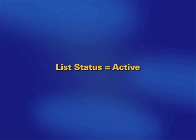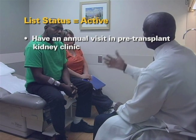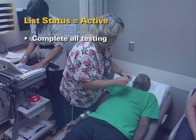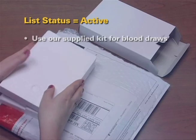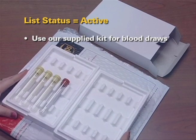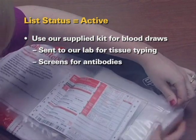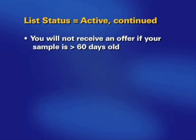Being active on the list means that your name would appear on a match list if an organ becomes available and that you would be able to come for a transplant. To remain active on the list, you must have an annual visit in our pre-kidney clinic. You must complete all requested and ongoing testing and have the results approved. You must use the kit we send each month to have your blood drawn and sent to our lab for tissue typing, which screens for new antibodies since your last sample. You will not receive an offer if your samples are greater than 60 days old.